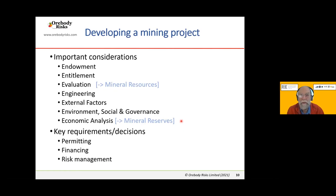And then finally, economic analysis is really one of the final steps in a technical study, where the capital and operating costs are estimated for a project and a financial model is developed to determine whether the project can be developed economically or not. And the results of that analysis would then be used to obtain financing to pay for the new project to be built.